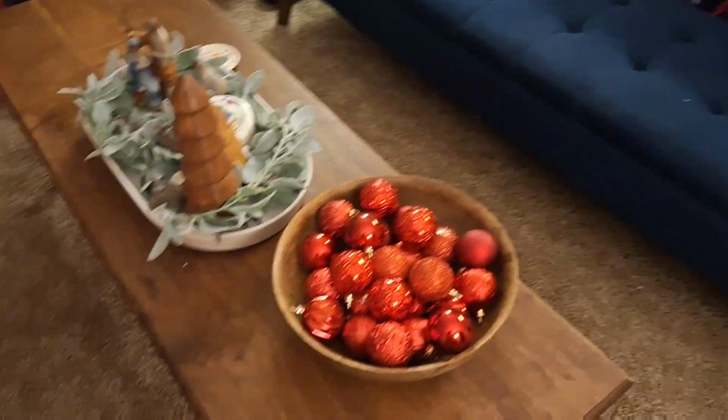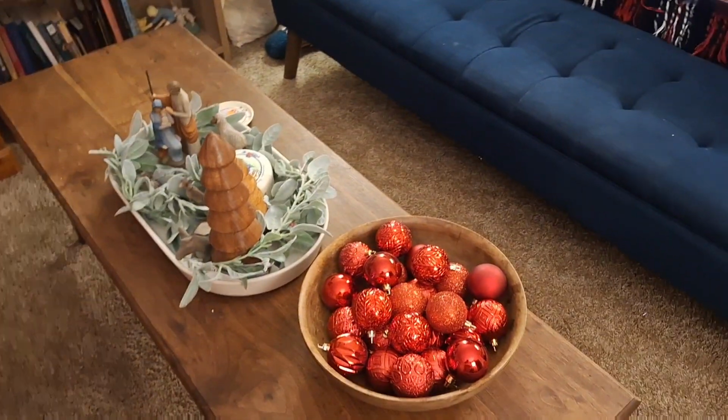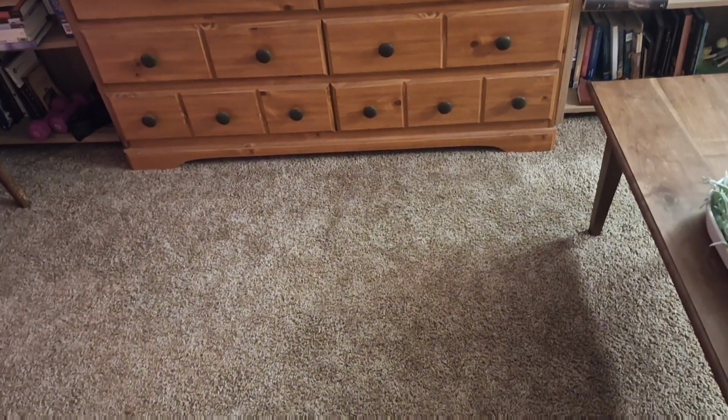Let's go ahead and just for funsies, let's turn the lights off. And see, I have some other ornaments that are in this antique wood bowl that I found. I think that's gonna be sitting on my counter, just so I have some pretties. But let me go ahead and turn the lights off, and then I will show you the ambiance.